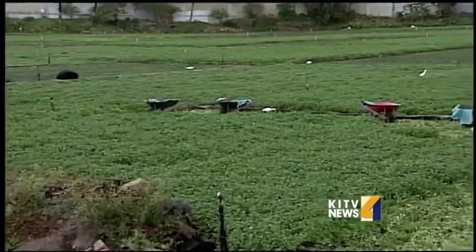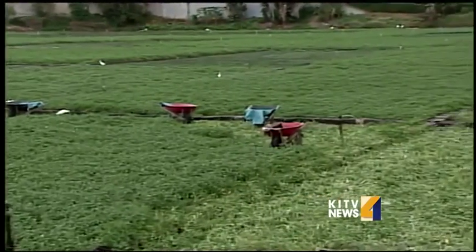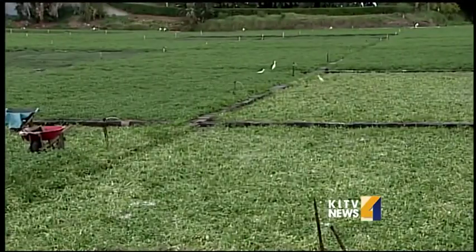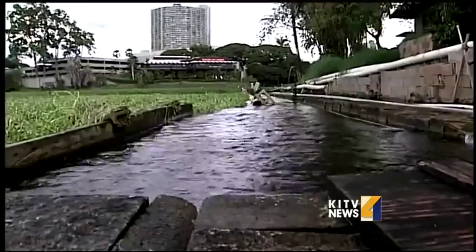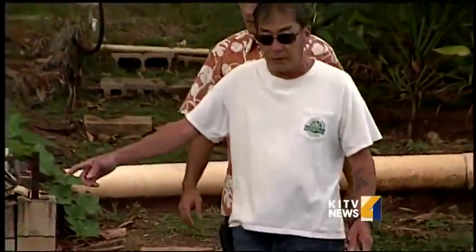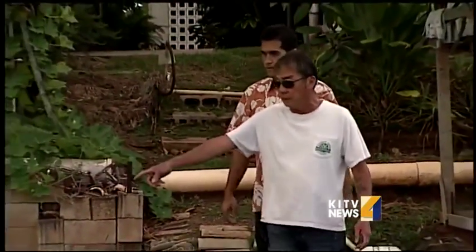One walk through this field and you can easily forget where you are. Sumida Farm has a real country feel, but don't be fooled. The state's largest supplier of watercress sits in Aiea, right next to the Pearl Ridge Shopping Center. We're harvesting in this area. We just harvested this one.